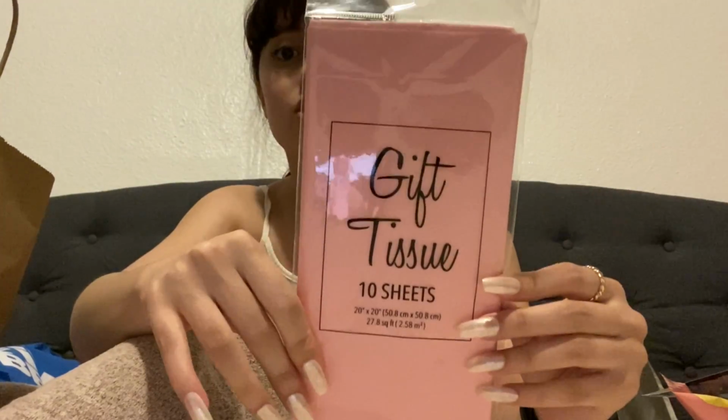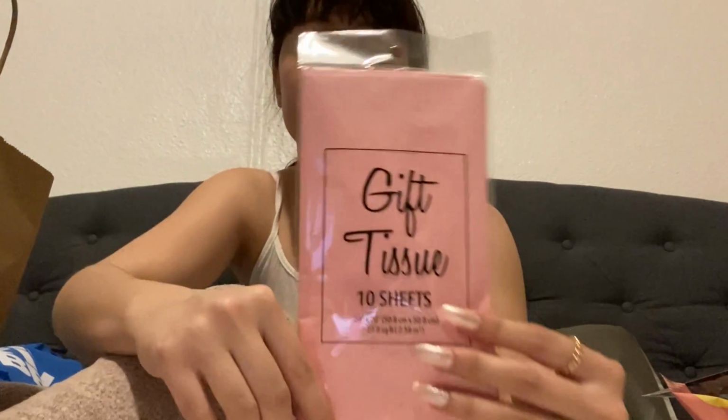These gift tissues, which again, for my business, I could wrap the clothing and all that cute stuff because presentation counts. It could be any item, but if you wrap it in the cutest thing ever, the customers will keep buying from you because presentation really counts. So, yep, nothing special. Just a pink gift wrapping.